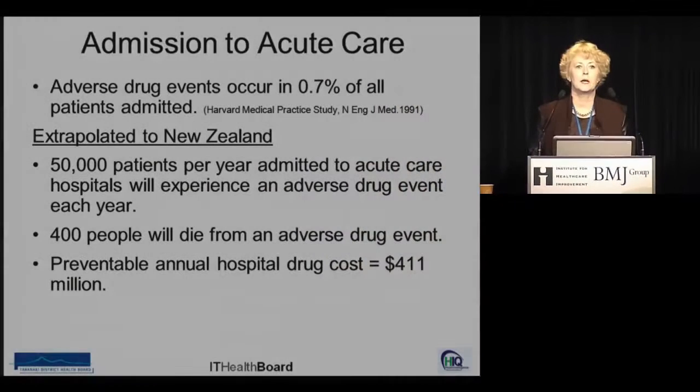So to begin, I come from a small country of 4.5 million people at the bottom of the world. And if we apply the Harvard findings, we can extrapolate that 50,000 of our patients per year are likely to experience an acute adverse drug event, and 400 may very well die from this, and that there is a preventable annual drug cost of over $400 million to be saved.